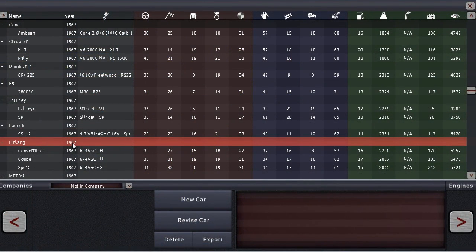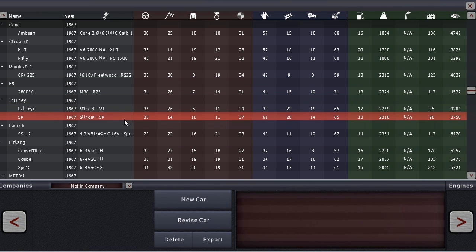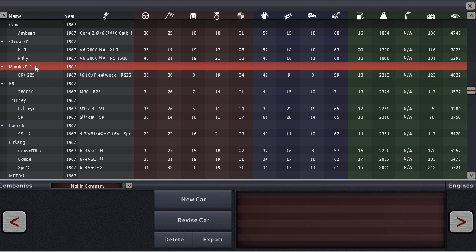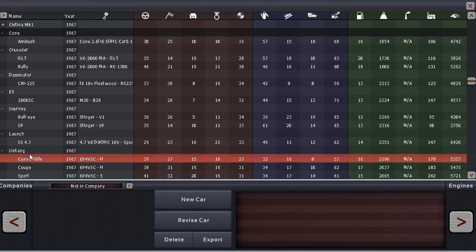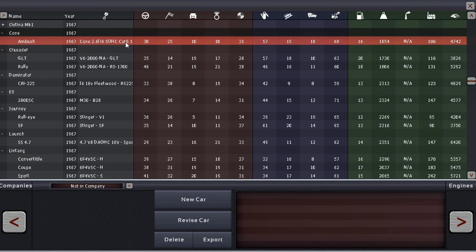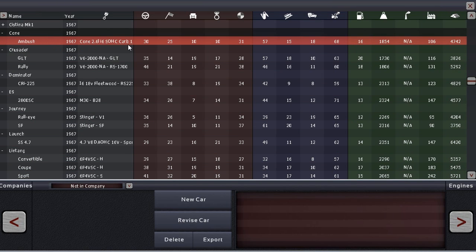Alright, so now for the hard part, deciding which two. There's one clear to me. Cooper's car was awesome. That is as good, I think, as you could possibly have made that car for this competition. And overall, it's just a really good car. So, the Dominator for sure moves on. Between the rest of them, I think the hardest choice I'm having to make is between the Ambush and the Lintang Sport.